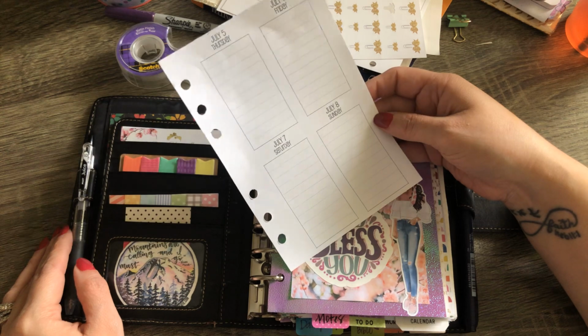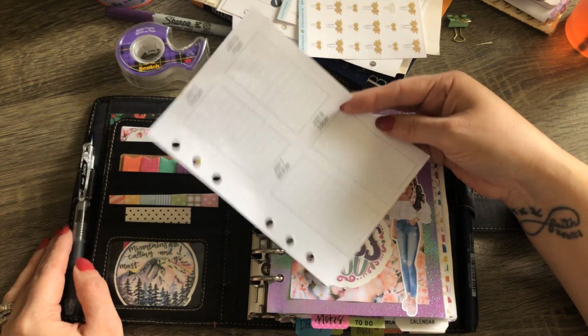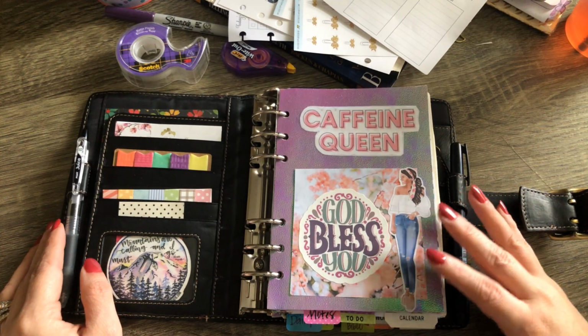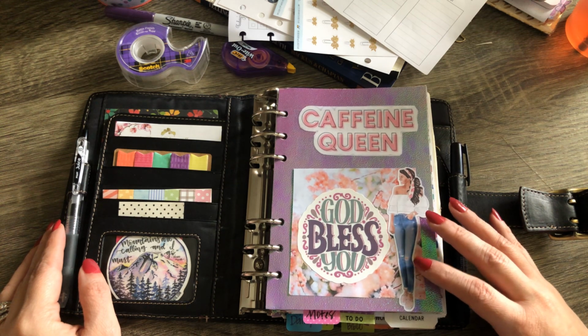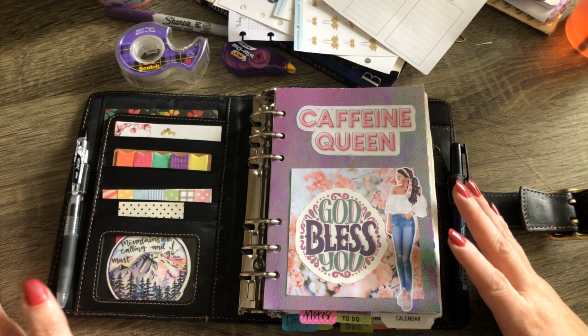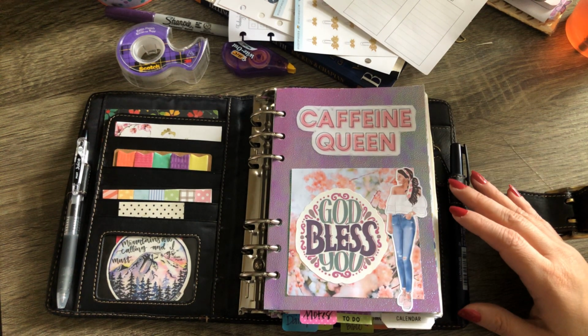I remembered I had these inserts, so I used this insert as a template to make all that you see here. I literally just cut things up and used things that I know make me feel productive yet pretty, in terms of my visual, pleasing necessity. I need it to look pretty or I won't use it.